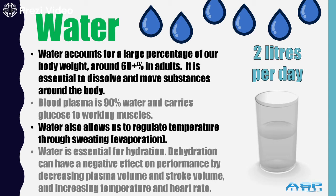So yeah, water. And again, you might not get a specific question on it, but you might get a table with an athlete's intake of water, and if it's low, then you can mention these things that I've just spoken about as your answer. And don't forget to include the simple thing that it will decrease performance. Yeah, being dehydrated will decrease performance.